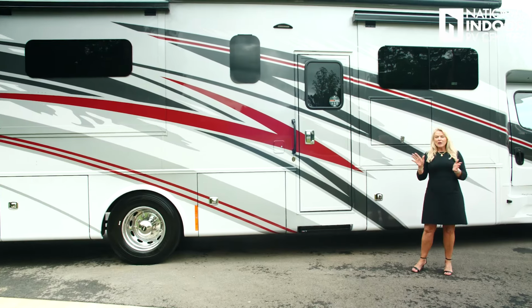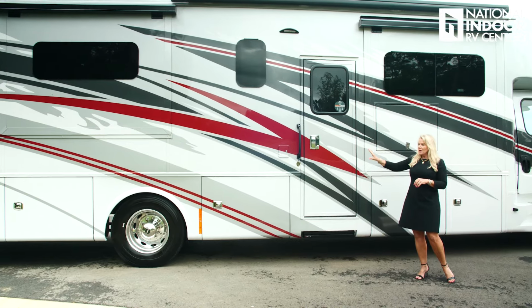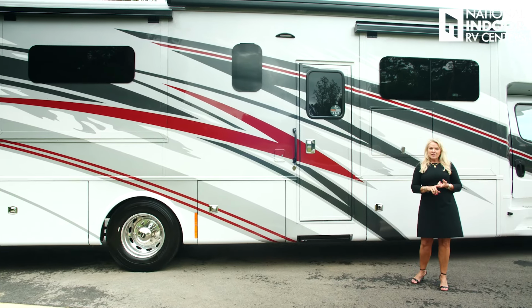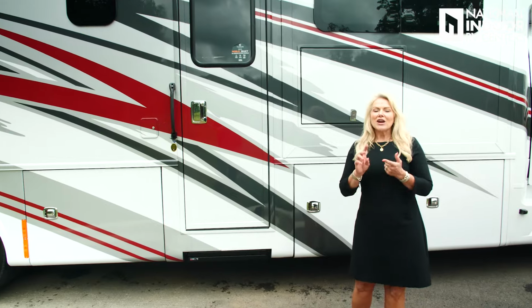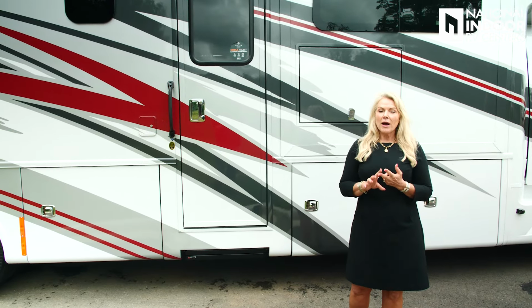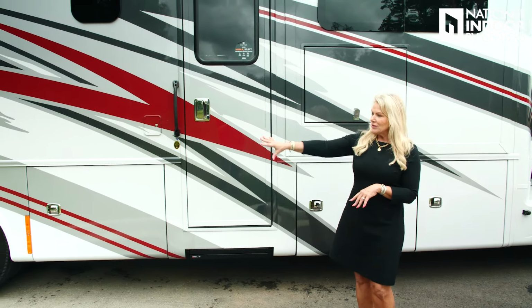Let's talk about their sidewalls. They use the Crane Noble Select all composite exterior sidewalls. So they are impervious to water. They are scratch resistant. They are resistant to the elements, and they are puncture and impact resistant as well. And they just look amazing. Look at that paint job.